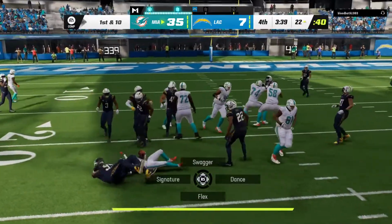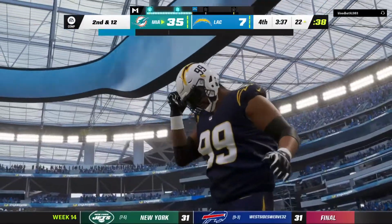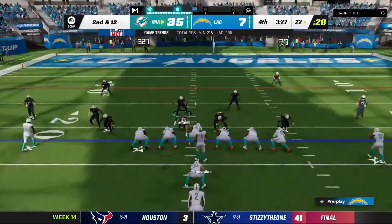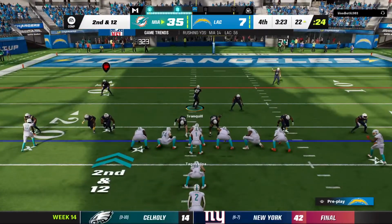Here's Edmonds, and this one goes nowhere. Losing yardage back at the 22. That play blown up on a really nice effort by Jerry Tillery. The opening play of the drive goes backwards. Now they'll come up on 2nd and 12.